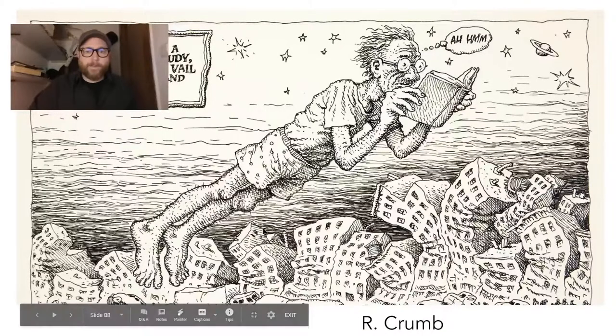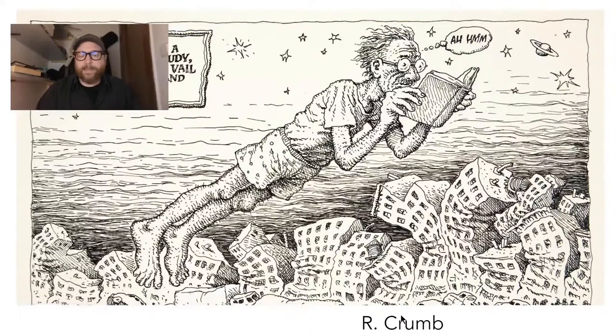R. Crumb, he's a famous comic book artist. He worked for Zap Comics in the 1960s, and really pen and ink. He started drawing from a very, very young age and just studied comics methodically. There's an amazing documentary that you can watch on him as well, produced by David Lynch, actually. And I think it was made around 92 or so.